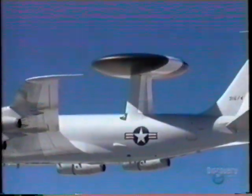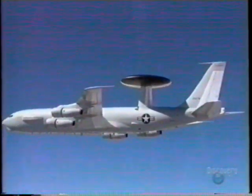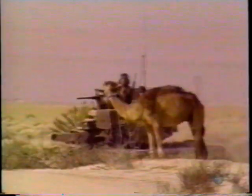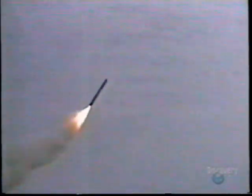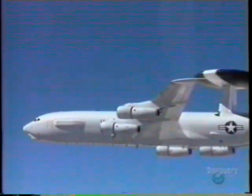AWACS were flown in whenever there was a rise in tension anywhere in the world, keeping a watch. Their creed: first in, last out. In the Gulf War, the AWACS reverted to their role of controlling the air battle. Day and night, they circled at altitude, orchestrating the most complex air war ever fought.